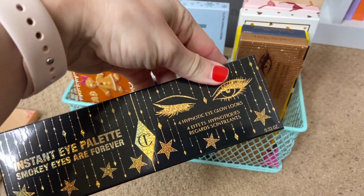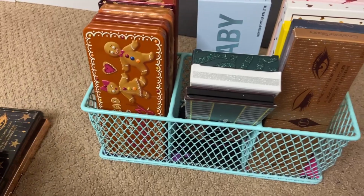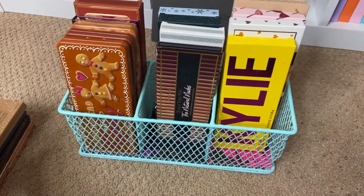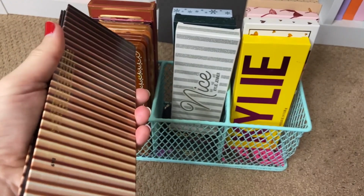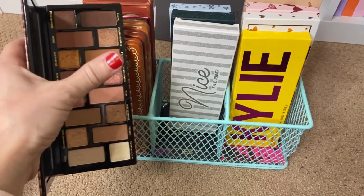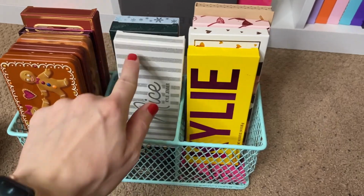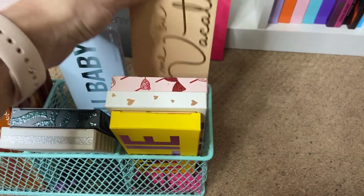The Charlotte Tilbury Instant Eye Palette, Smoky Eyes Are Forever. I think this was from this past holiday season, definitely keeping that, along with the last two from holiday. So those are incredible. Let's see, the Natural Nudes, I forgot this one even existed. This one's a good one though, so I will hold on to this one. The mattes in this are really nice. And then we've got some Kylie palettes. We've got a lot of Kylie palettes actually that I forgot I even had.